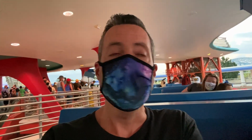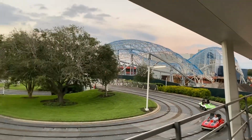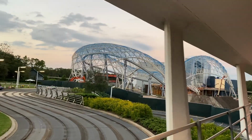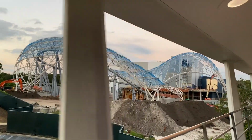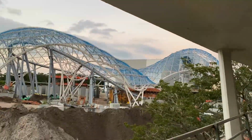All right, so we finally made it on the People Mover for the as-promised Tron ride update. I'm going to see if I can get a sneak peek, just a quick shot of the construction from the People Mover. It's a little bit different angle than what we saw from the Barnstormer. If you saw in the last part, we were on the other side of that red scaffolding. So now we're on this side. A little bit better view here.